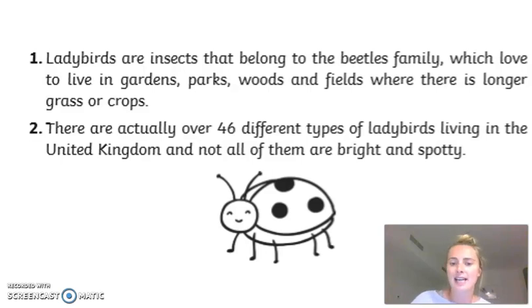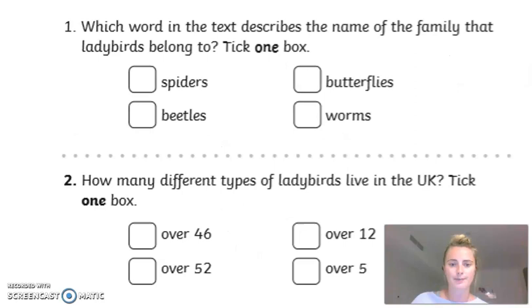Ladybirds are insects that belong to the beetles family, which love to live in gardens, parks, woods and fields where there is longer grass or crops. There are actually over 46 different types of ladybirds living in the United Kingdom, and not all of them are bright and spotty. Let's have a read of our questions.